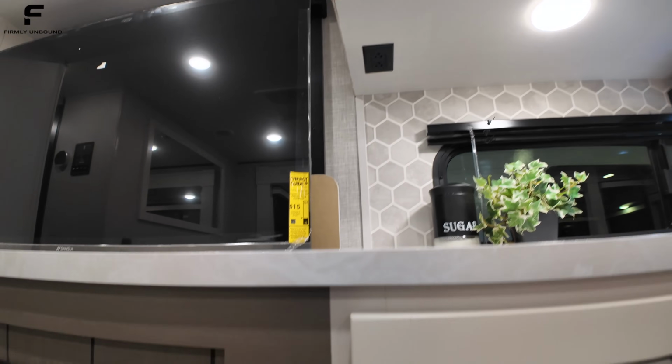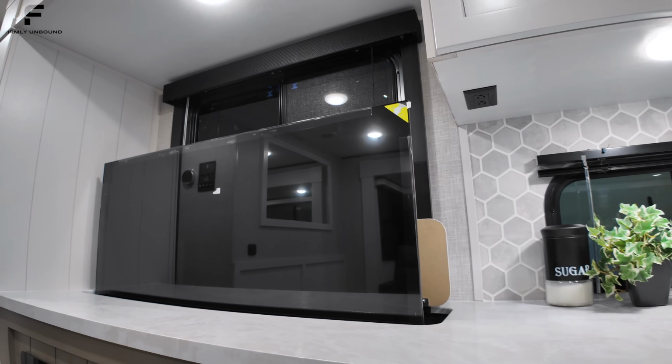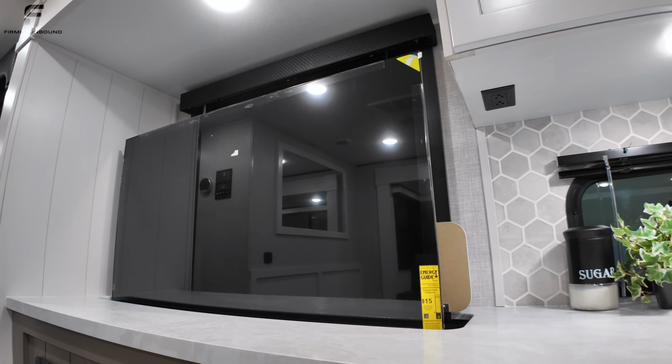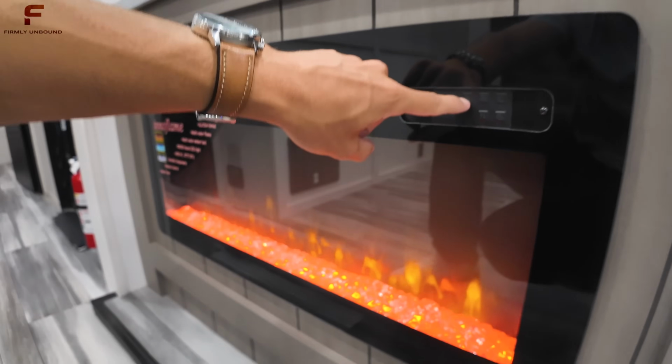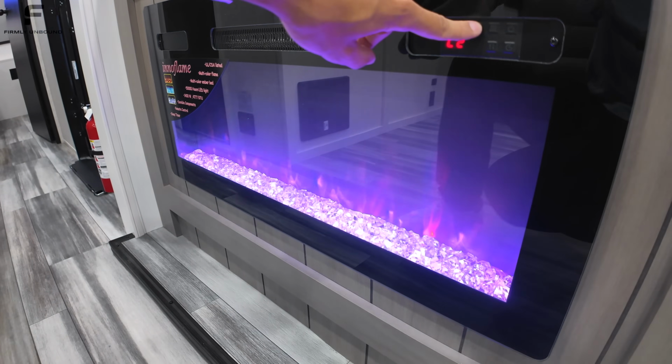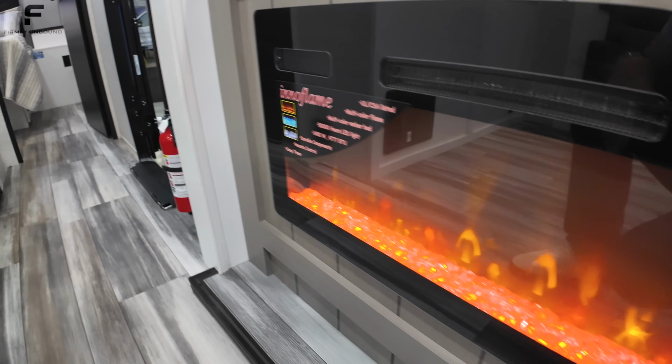So again, drop down TV, your control for that is right here. You can see how that will start to drop down. Goes down pretty dang quick like that. Actually, that goes up and down really fast. And then you have your electric fireplace. You can see you have many different color options here from the fireplace.